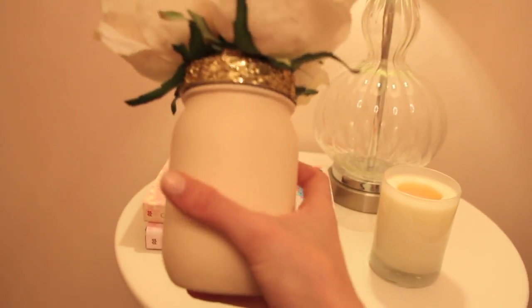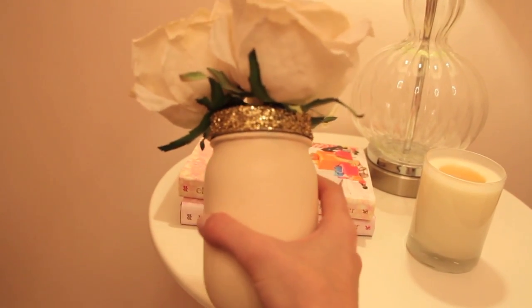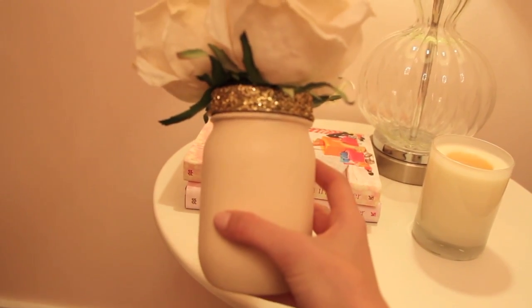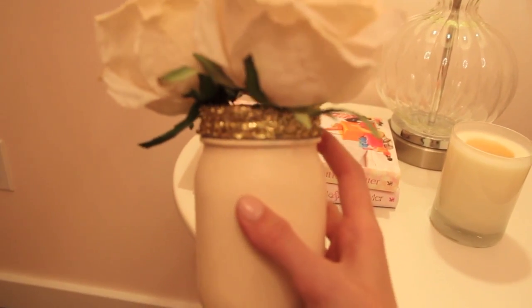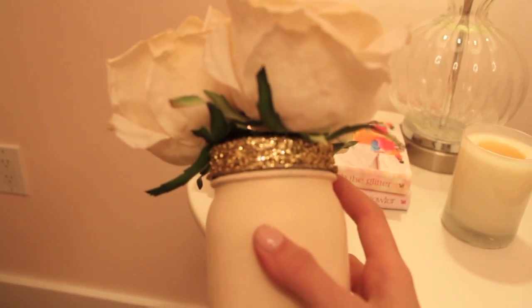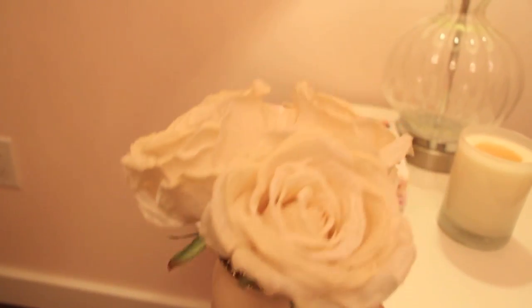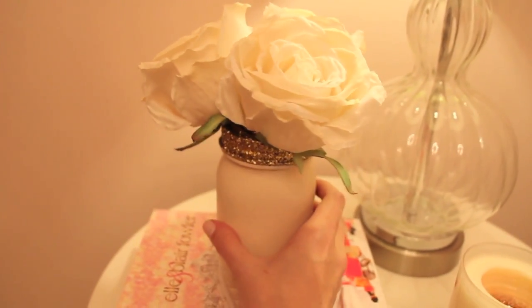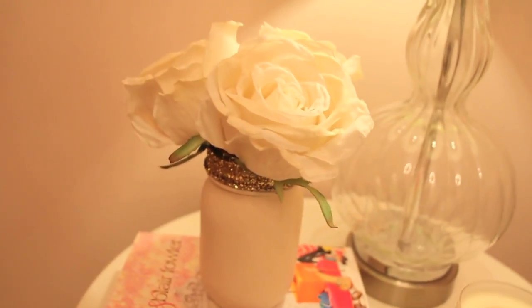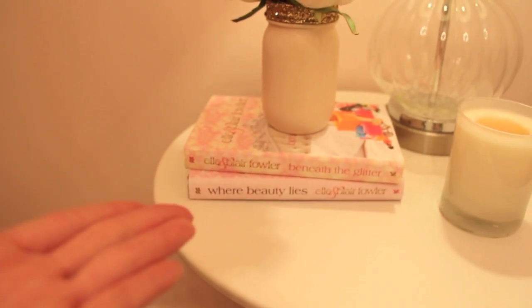Okay, so this was just a Ball mason jar, or a Kerr mason jar, and I painted it ivory with just paint that I got from Michael's, and this was from Michael's as well. And then I took the top off and I Mod Podged glitter on it. So the top has glitter, and then I took the center of the top out and I put some flowers in there. So I love it, and these look so real. They're from Michael's as well, and these are actually fake flowers, but they're the most real looking fake flowers I've ever seen in my life. And then of course I have Beneath the Glitter and Where Beauty Lies.